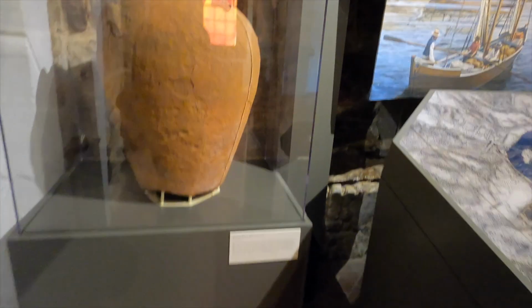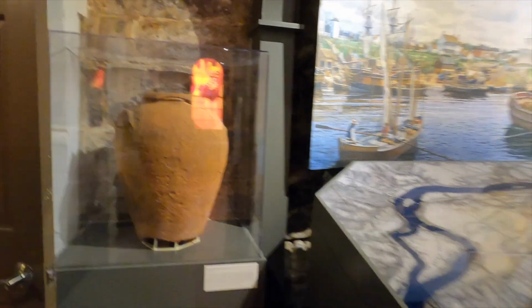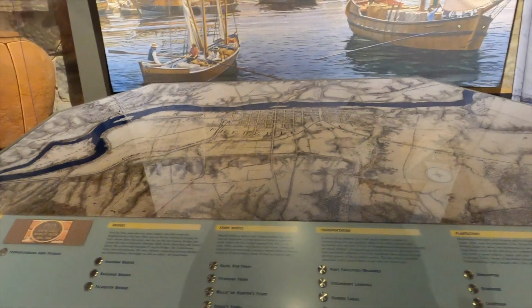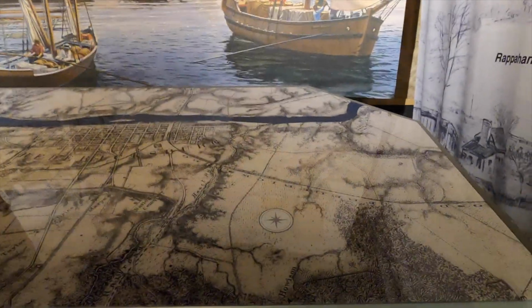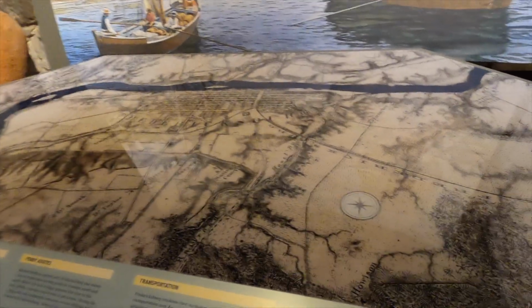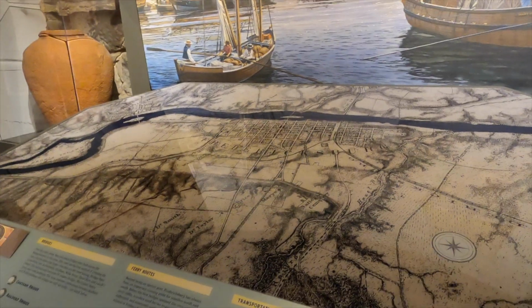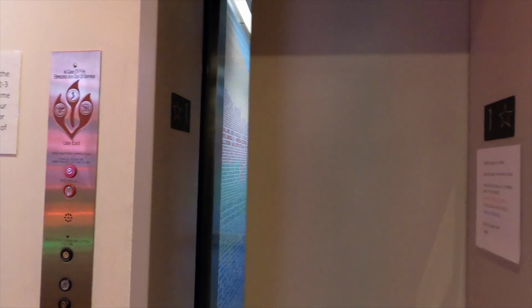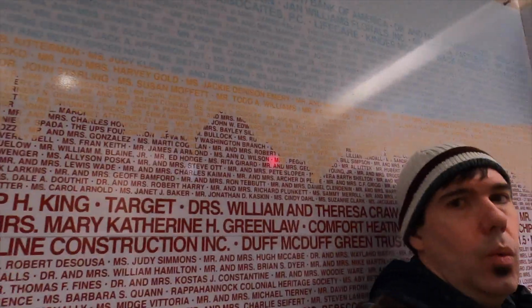A Spanish olive jar. It's kind of random. And a little interactive display here. Alright, so I think that's it for the first floor. And there's one last section I haven't checked out.